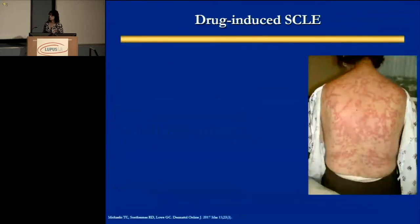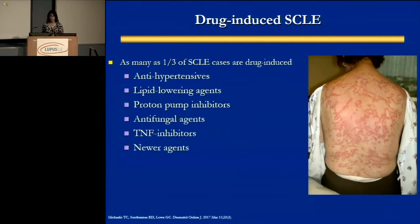One thing I do want to talk about briefly is drug-induced SCLE. This is actually pretty common and probably underdiagnosed. So a third of patients with SCLE turn out to have drug-induced SCLE. So the drugs are really commonly prescribed medications, such as hypertension medications, acid reflux medicines, maybe somebody's treating a toenail fungus with a pill, and even some of the newer biologic agents have been reported to induce these rashes too. So a good history to figure this out.